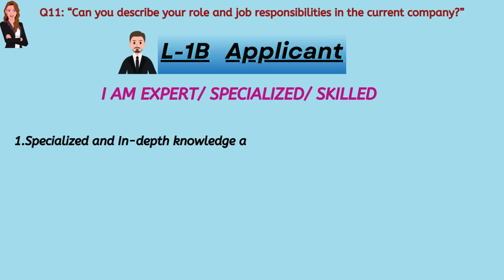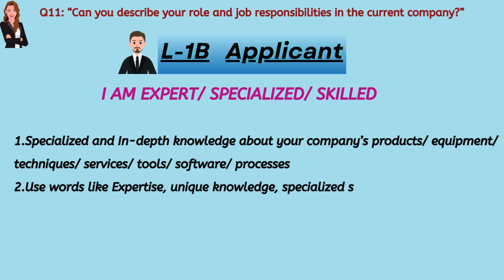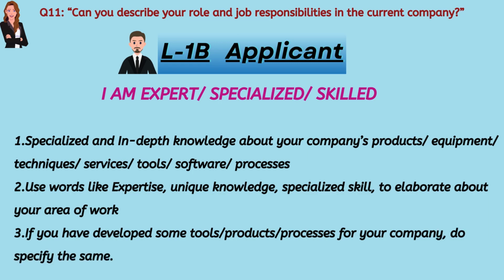and in-depth knowledge about the company's products, equipment, techniques, services, tools, software, or processes. Always try to use words like you have expertise, or you possess unique knowledge, or you have a specialized skill, and thereafter elaborate on the area of your work. If you have developed some tools for your company, some specific software for your company, please do specify and mention the same as well.